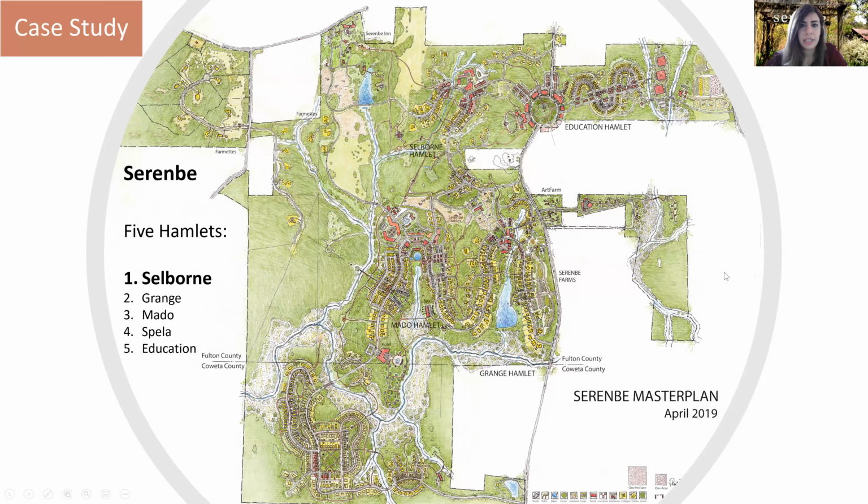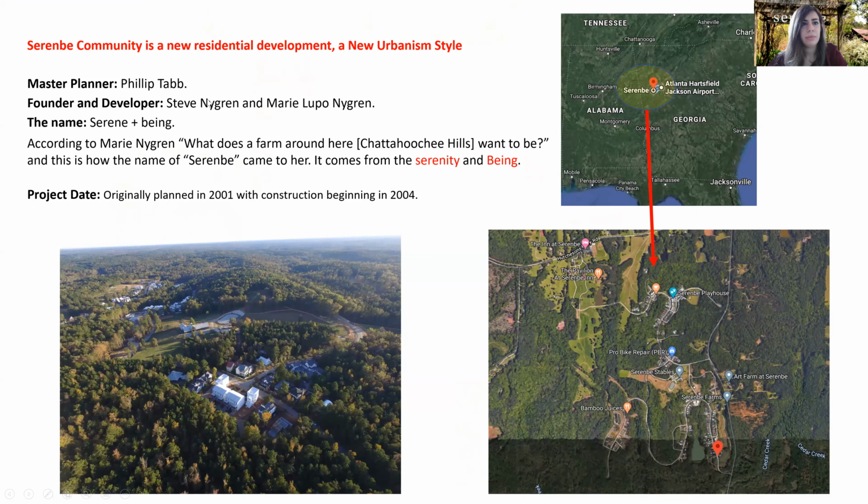Starting with Serenbe, as you can see, this is a master plan of Serenbe designed and drawn with Dr. Philip Tapp. Dr. Tapp was the designer; the founder and developer of this community are Steve Nygren and Maria Nygren. The name of Serenbe came from Maria Nygren when she was asking the question, what does a farm around here want to be? And from that, she came up with the name Serenbe, which comes from serenity and being.